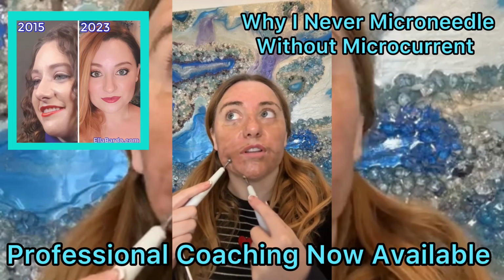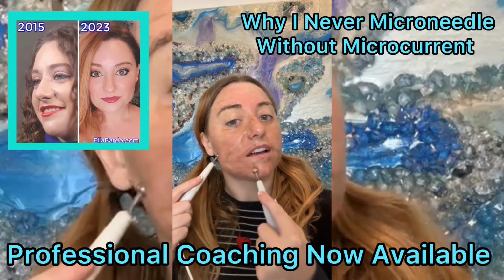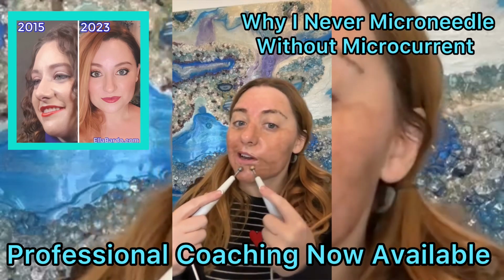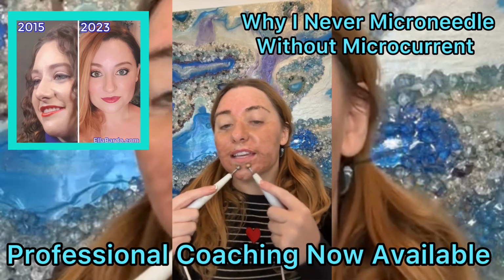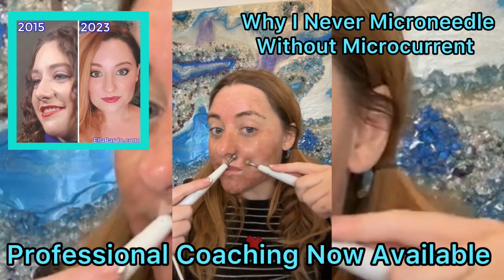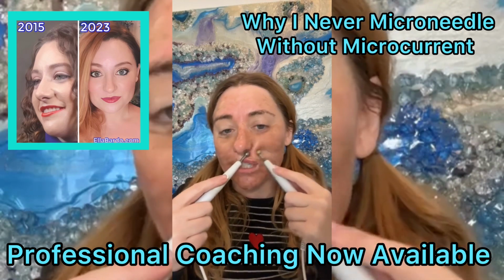Microcurrent, I'm so lucky I got familiar with this when I was 26, so I had a good couple years with it before my ATP started to drop. So I think definitely when you start to maintain this earlier, before those ATP level drops, that makes so much of a difference.